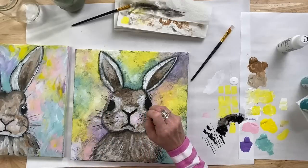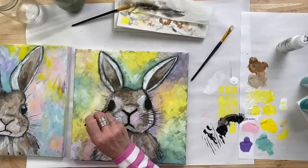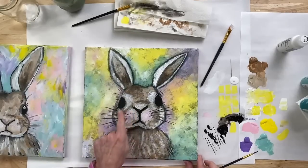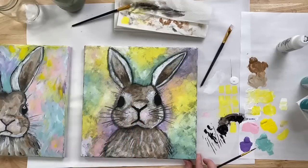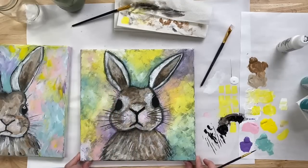And then a few also at the bottom. And if you want to skip this, if Leo doesn't have very many eyelashes, totally skip that. But that is just defining your little bunny and giving him some details.